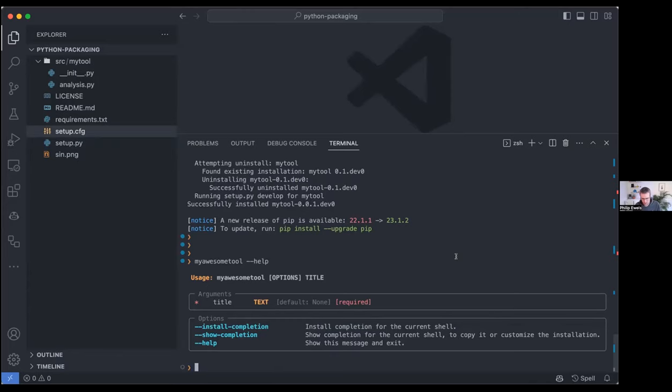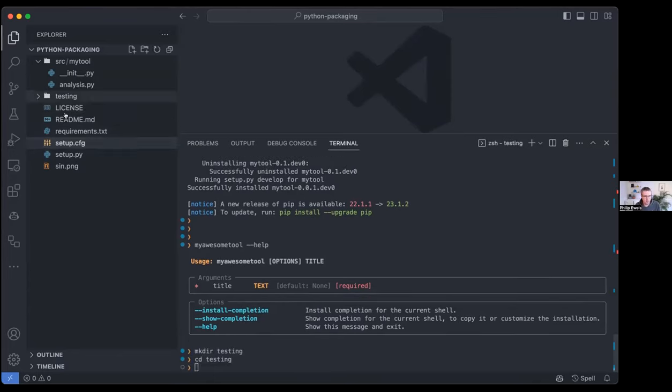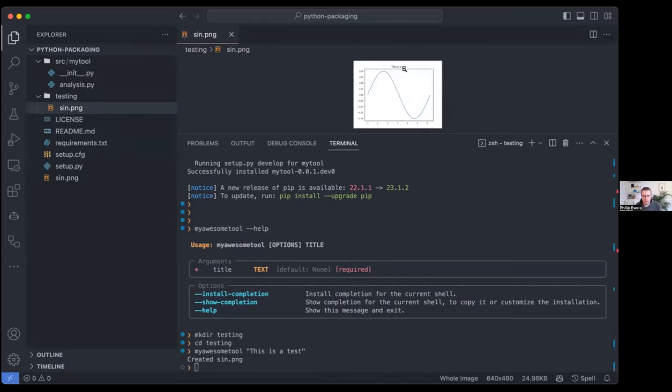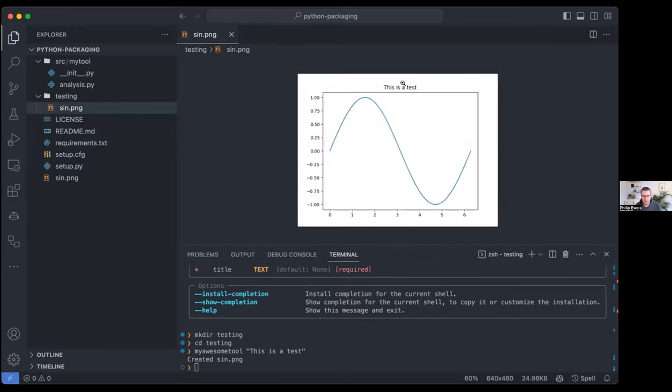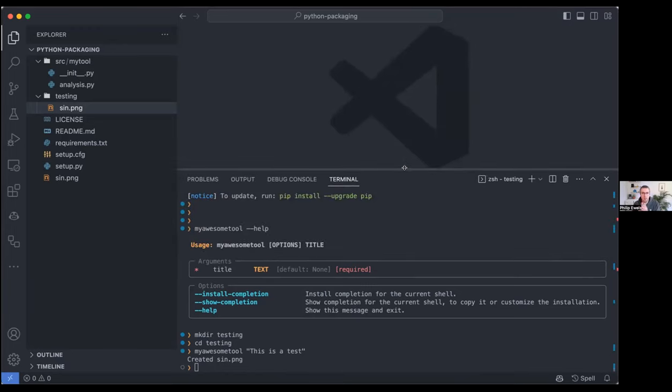If I do an example, make a testing directory, cd testing. And then if I do my awesome tool, this is a test. There we go. Now we've got that file created in there because that was my working directory. And sure enough, got a nice title. Brilliant. Okay, so we have a command line tool. It installs locally, it works, and it's got a nice command line interface. We're nearly there.